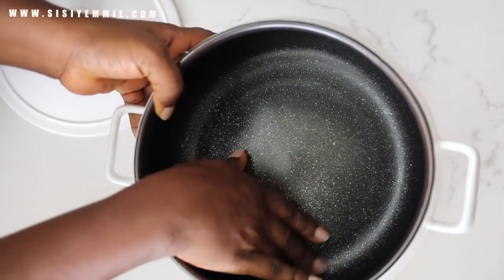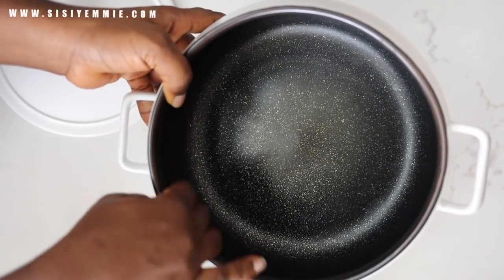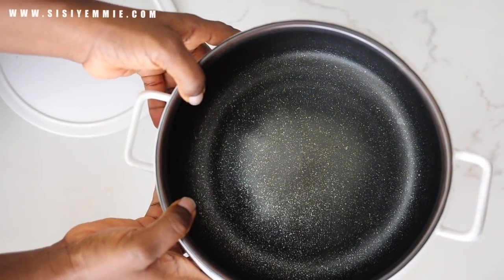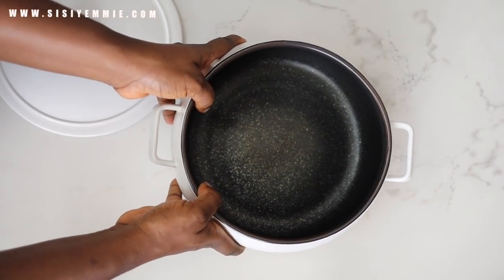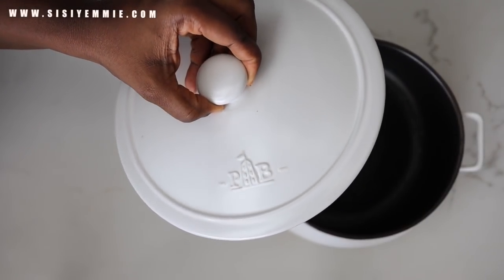I went back to the store to ask them for this pot. They didn't have it anymore. The paper that came with this pot did not have any information apart from the fact that it said it was a terracotta enamel pot. And I just bought the pot because it was pretty. I bought it for about 45,000. The only hint I have is this logo.